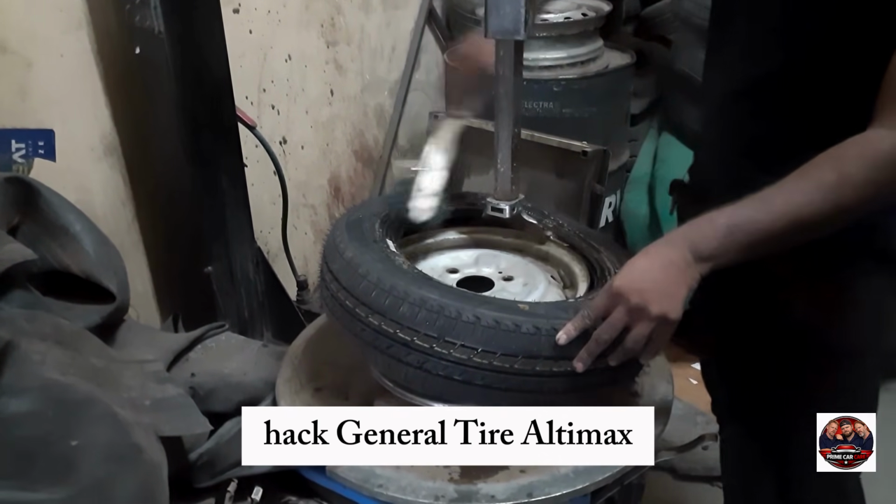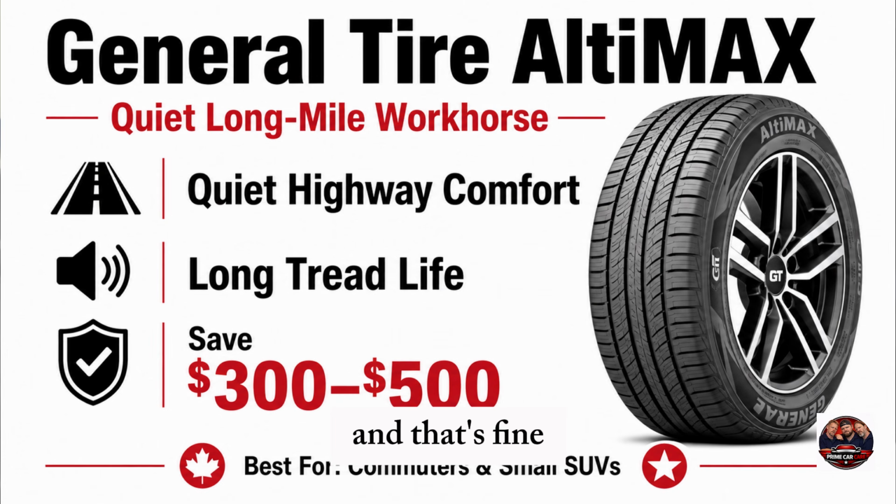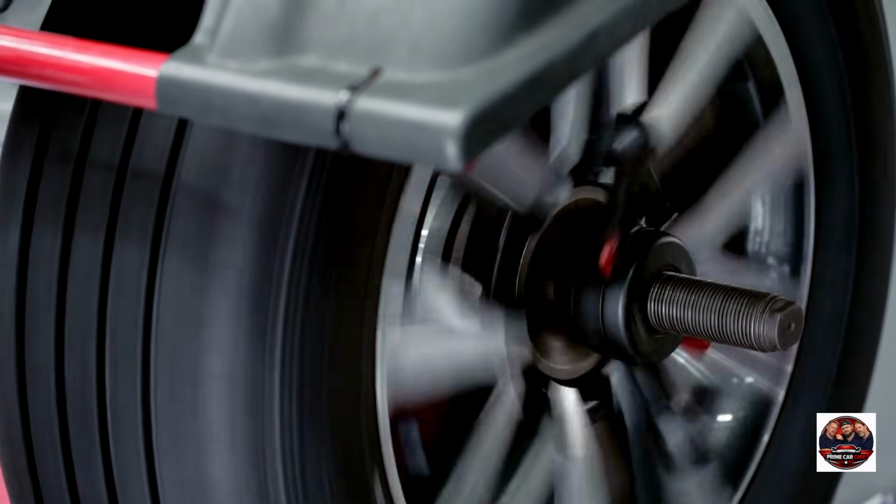General Tire AltiMAX, the quiet long-mile workhorse. General Tire doesn't sound exciting, and that's fine. Not every tire needs to act like it's going to the racetrack. Sometimes you just need a tire that shuts up, wears evenly, handles rain, and gives you your money's worth. That's where the General Tire AltiMAX comes in.